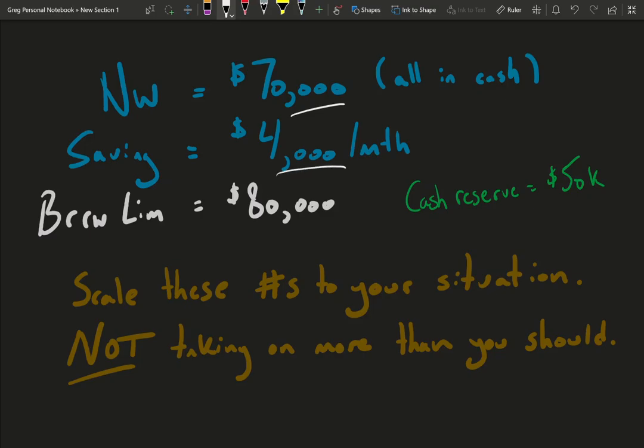And in our example, we're going to be using somebody with a net worth of $70,000 with an ability to save $4,000, and they're able to borrow $80,000. I'm not saying go and borrow $80,000. I'm saying they're able to.